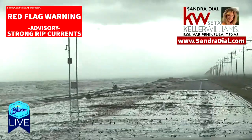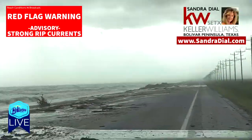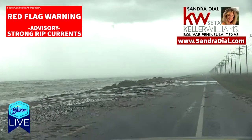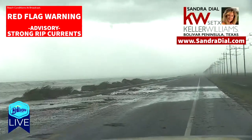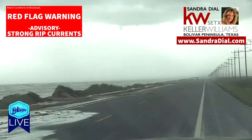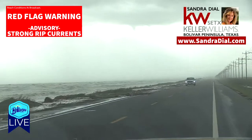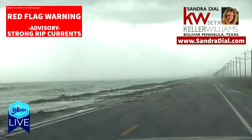So anyway, we showed you the beachfront earlier. Bolivar's got power again. The webcams are back up so you can see exactly what the beachfront looks like. Go to our website, BolivarPeninsulaTexas.com. Click on the webcams. You can look at the Sunrise Beach Cam, the Blue Water Beach Cam. Both of those are beachfront. The Surf Cam is showing, but it's just showing a picture right now. We've got to do some work on it.